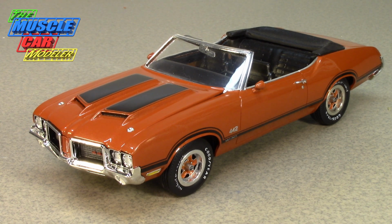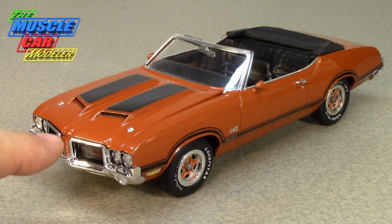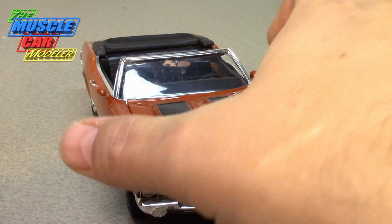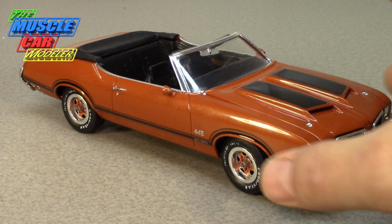The 442 package on top of the Cutlass was a nice little package, and I really like the way these things look, especially the 71 and 72 front end here, a little more aggressive than the 70, just my personal preference. The package included a couple of options, but the W30 package included the 455 rocket engine in this bad boy.